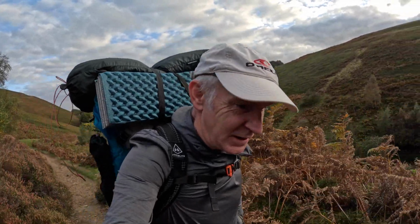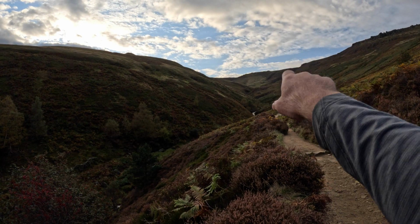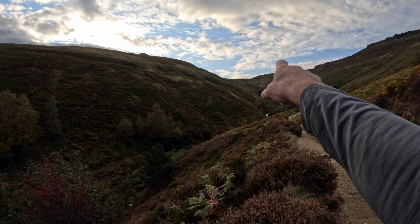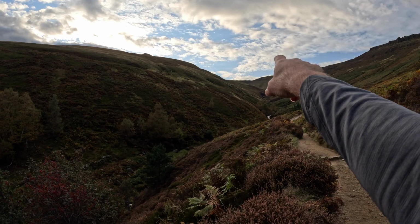I brought my lightest tent tonight. I brought the Inan, which weighs in at just over 1 kilo. It means I can bring beer. I've got a clear view now of where I'm going. I'm going to follow the river up there, head up to Grinslow Knoll, and the campsite's just behind those rocks there.